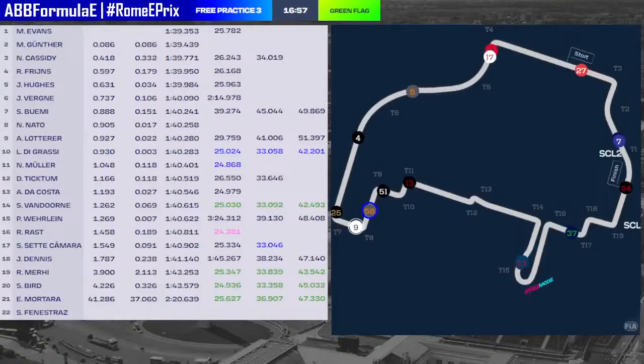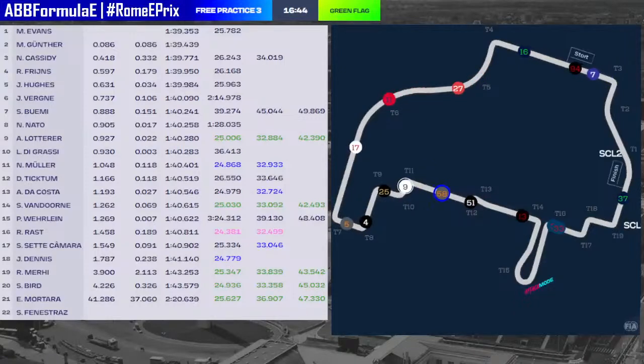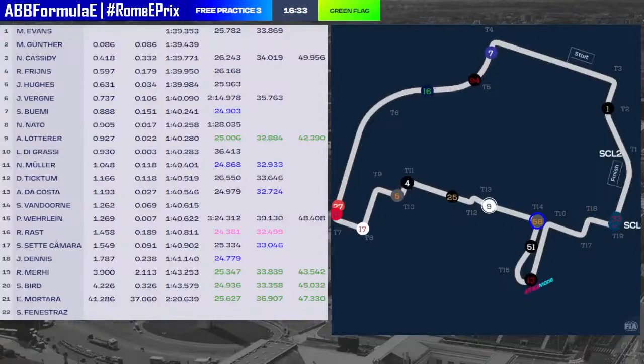And here's definitely some work for Sasha Fenestraz, someone who was extremely quick yesterday. Didn't quite get the result that they wanted, but there's a lot of work going on there. Yeah, it was down to his energy and the fact that he used up quite a lot in the early stages. You can see a lot of discussion going on with the powertrain at the back of the car. Yeah, the back of the car looks to be disconnected there, so they've certainly got something going on. Sasha's nowhere near thinking about going out. 16 minutes to go. I think it's a chance that we won't actually see him running at all.